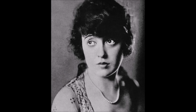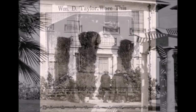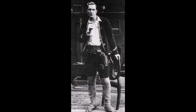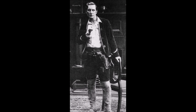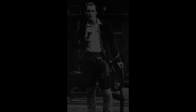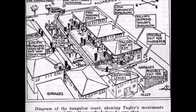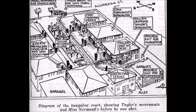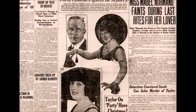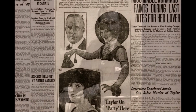Although she was never a suspect, a distraught Normand was questioned for hours by the Los Angeles Police Department. It wasn't long before rumors began to circulate that Normand had a cocaine addiction, and it was alleged that when Taylor stepped in to help, he was murdered by drug dealers before he could turn them over to the police. Although there were other suspects, ranging from a former co-star to an obsessed starlet, and even the butler, no one was ever charged, and the murder of William Desmond Taylor remains unsolved.